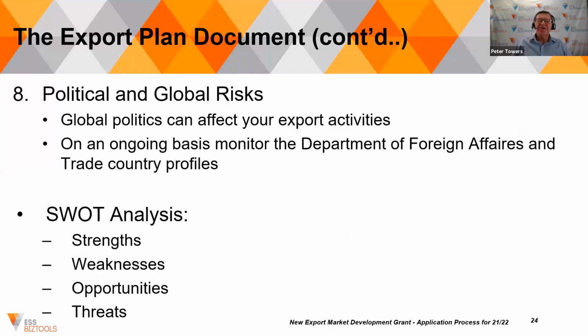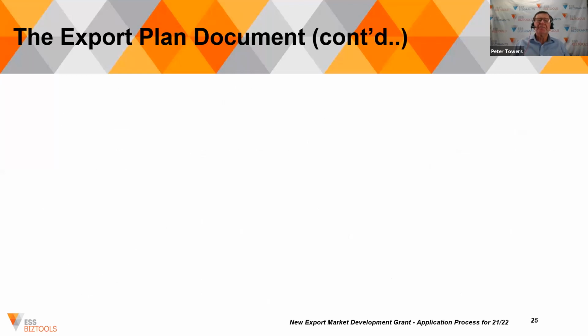Businesses then need to identify their SWOT analysis: strengths, weaknesses, opportunities, and threats. In particular, what are your clients identifying as their weaknesses and threats? What can be done to improve that position? Because that could be a real problem.